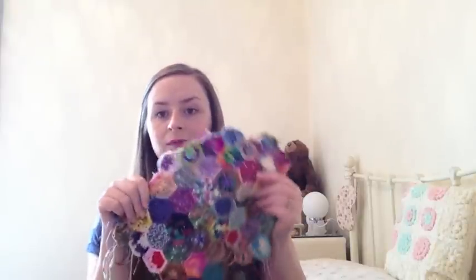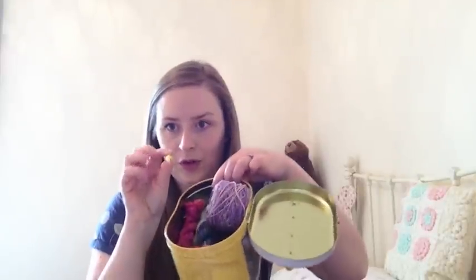And I thought that was brilliant because then if any of these get damaged during its life, I can quite simply snip it out and pop another one back in its place. So fun. I'm keeping them all in there with my crochet hook as well. It's very cute.